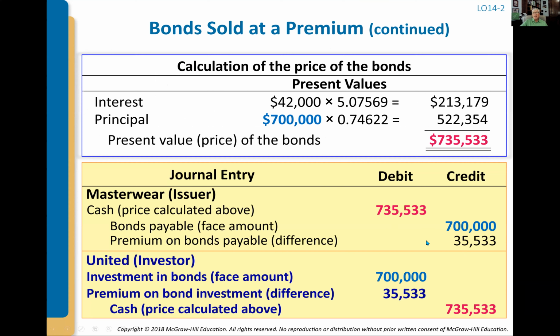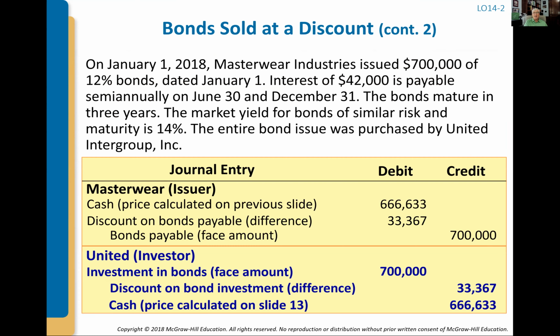So at any point in time, if you want to know what's the outstanding balance of the bond, which you'll need to calculate the interest expense, you'll need that in this class. In this case, you would add the 2 credits. The outstanding balance is 700 plus 35,000, or 735. Let's go back to that other slide. Here, we got a credit of 700,000. This is the discount on the bonds, and I subtract a debit. You think about this from debits and credits. What's the total credit? 700 minus 33, or 666, is the outstanding balance.